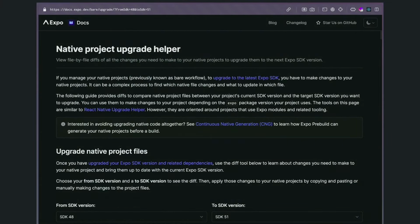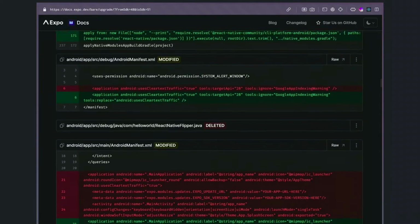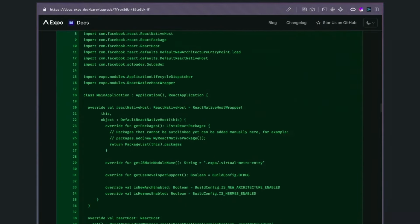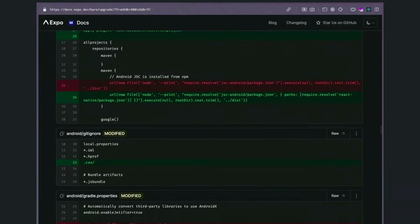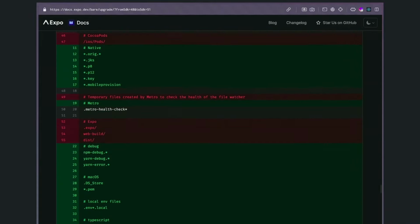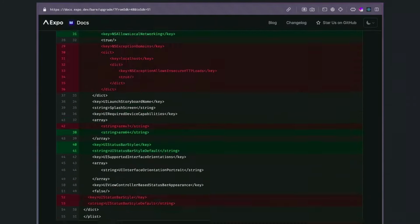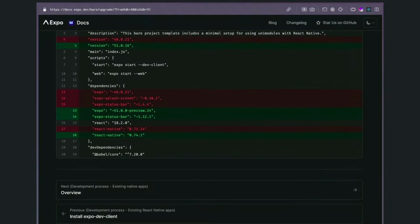There are tools like the upgrade helper that show you the diff between your current version and the version you want to upgrade to, and you go through every single file and manually copy them into your code base. Who here has done that? Too many times. Even with a CLI tool that adds this diff automatically file by file, you're still left to oversee each merge and resolve the conflicts.